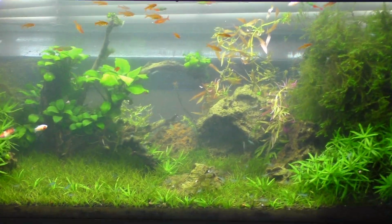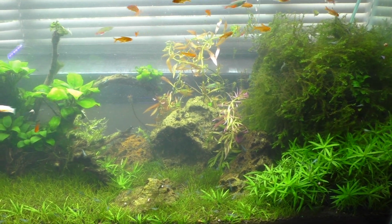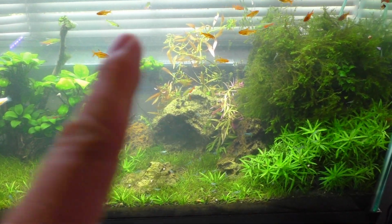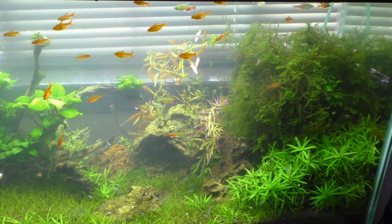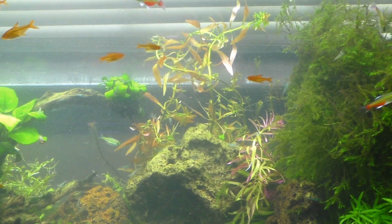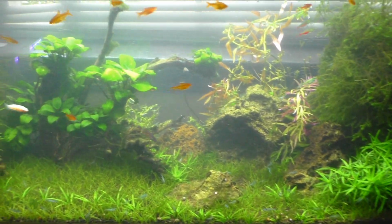Here we are. I know it's not looking that great right now, but remember these plants were floating for about 2 weeks, which is why they look all straggly and kind of bent. They're trying to grow towards the surface, towards the light, so it always gets like that. However, it'll take just a week or two and they should all straighten out, reaching towards the top.